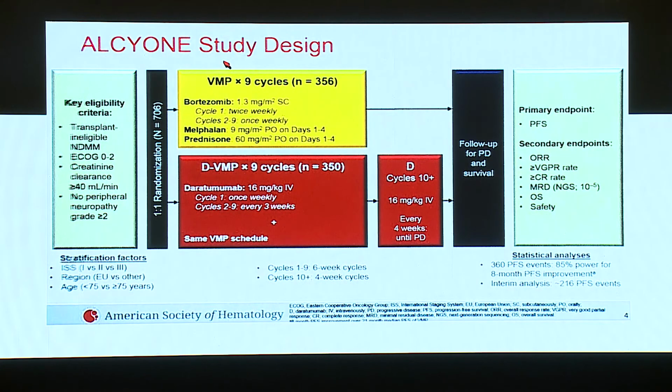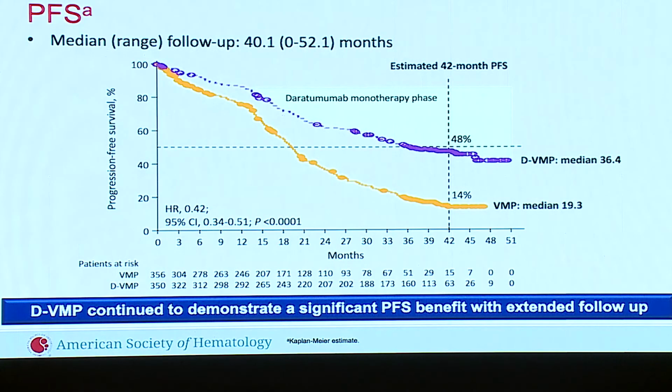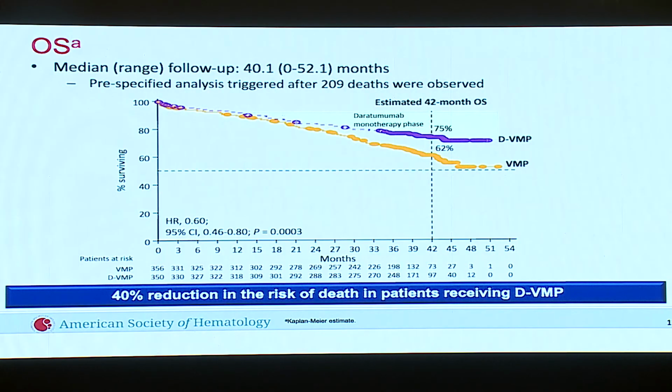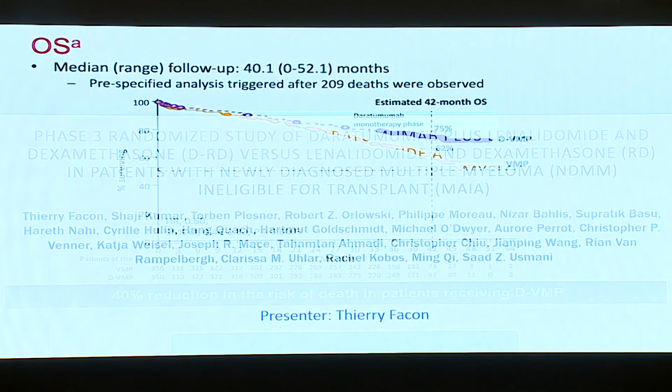So what about the newly diagnosed transplant ineligible? I think you're all familiar with the ALCYONE trial looking at the addition of daratumumab to VMP, which was associated with a significant improvement in the patient PFS measured at 42 months, so 48 versus 14 months, and something we don't see commonly, an overall survival benefit, as we can see here at 42 months. So it's clear that daratumumab addition to the transplant ineligible patient did something.